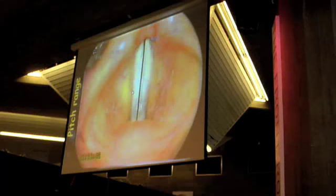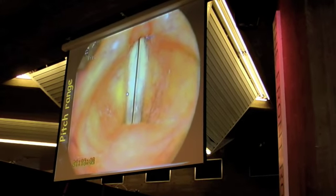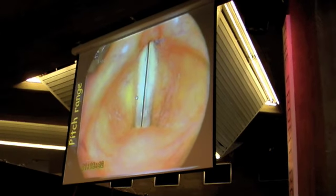The two white vertical lines are the vocal folds. The black bar between them is the airway looking down to the lungs. Of course, they're going to vibrate.